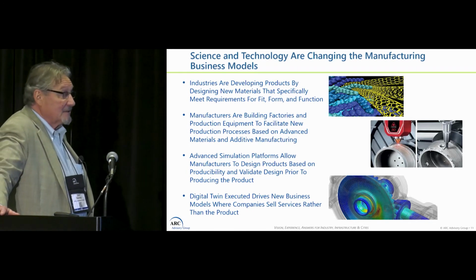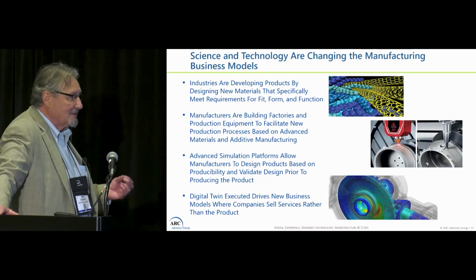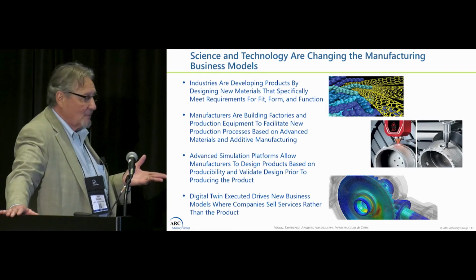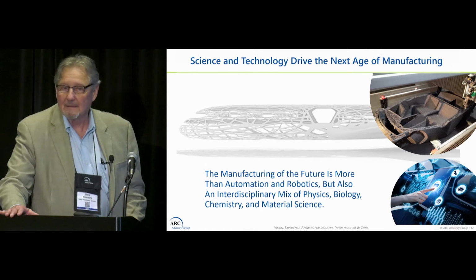And the advanced simulation platforms I alluded to earlier are going to completely change the design process. We're already using that. And then the whole digital twin that's actually executed is going to be driving new business models altogether, where companies sell services rather than the product. Next slide.